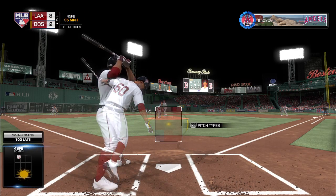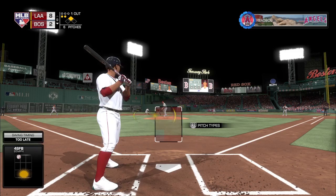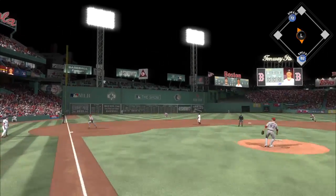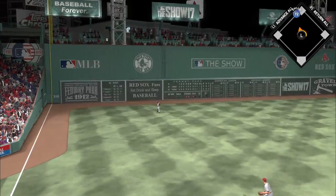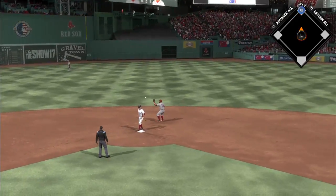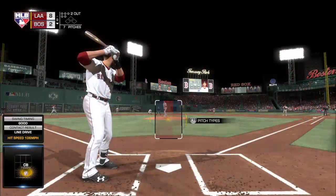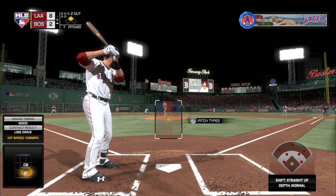A wave and a miss, a tick behind a good fastball. That's just a challenge fastball right there. Here it is. Hit it. Fastball up in the zone. This is line to left, but pretty much right at the left fielder as he takes it in for the second out.